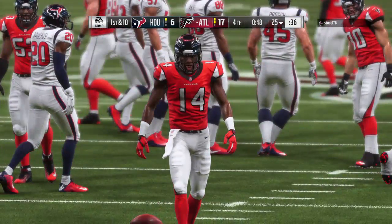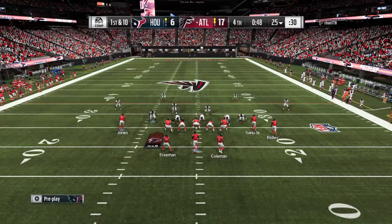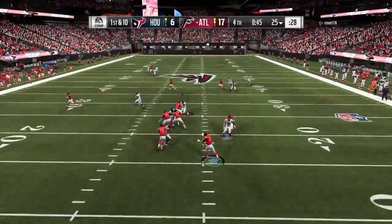Here comes the Atlanta offense now ready to take over here. And they're coming off a 3-and-out, my friend. I think they've got to look at that play sheet and go to a spot that they haven't gone before. Time to shake things up a little bit to try and get this offense moving.